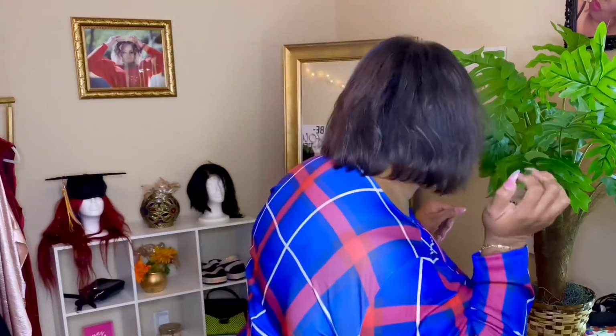It was some curls in it, but they're gone now, so I don't know. What else, but I like it.